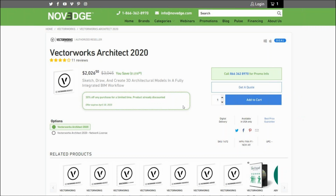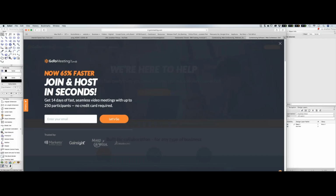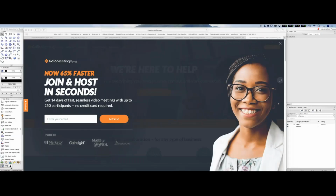So one of the things that you can do, even though you're working from home, is you can still host meetings. You can still get involved with clients, and you can still do presentations to clients using things like GoToMeeting, that's my preference, but it's expensive. And if you don't need it, there are other cheaper tools available.